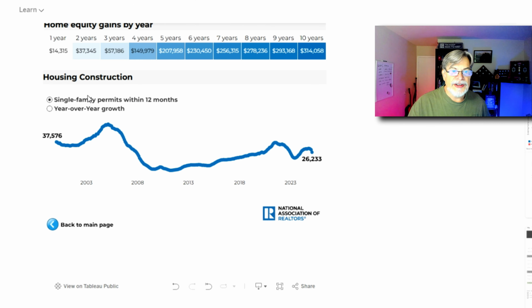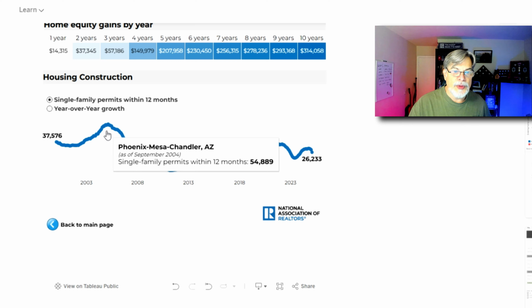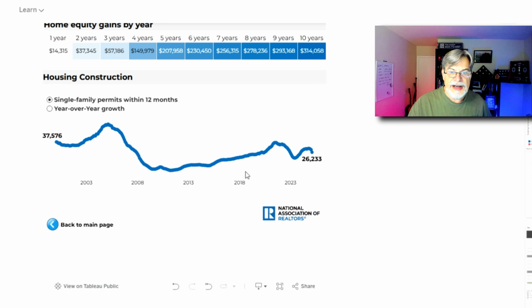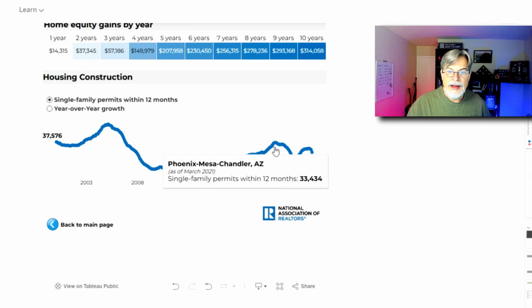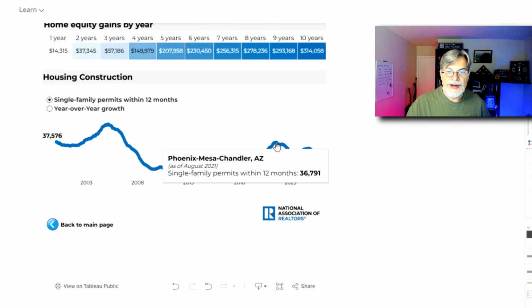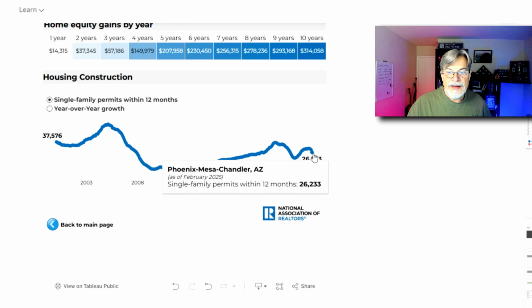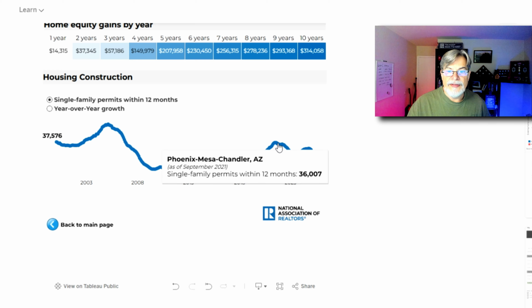Another important point to look at is housing construction. These are permits within the last 12 months. And during the big rush in 2005 that caused the housing crash, you saw permits really exploding. Same thing here during the pandemic. Housing permits accelerated, although not as much as back here, and that's why we don't have the high probability of another housing crash, because we didn't overbuild like we did back here, although we did build quite a bit. Today we're down to about 26,000 new starts as of February 2025.